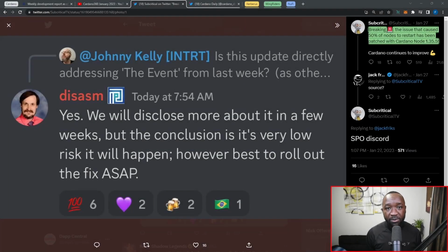Now, taking a look at what was actually displayed on Discord, we can see that John Kelly asked if the recent update for the node version 1.35.5 was related to the quote-unquote event or the desynchronization from last week, to which Disasm responds, yes, we will disclose more information about it in a few weeks, but the conclusion is it's very low risk to happen again.